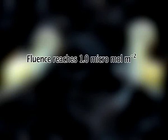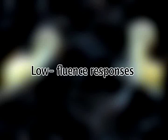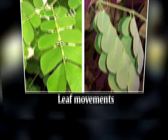Another set of phytochrome responses cannot be initiated until the flux reaches 1.0 micromole per meter square, and they saturate at 1000 micromole per meter square. These responses are referred to as low flux responses, and they include most of the red and far-red photoreversible responses, such as promotion of lettuce seed germination and regulation of leaf movements.